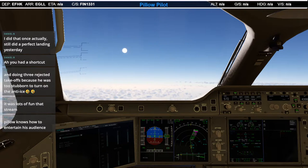Lovely. Right, I think I'll remain in here now. So we've got a Heathrow tower online, but nobody else. Spacing, I think. Yeah, okay, that makes sense.